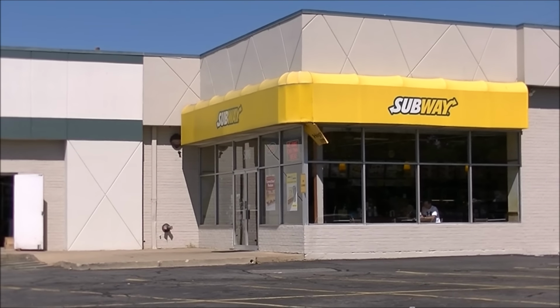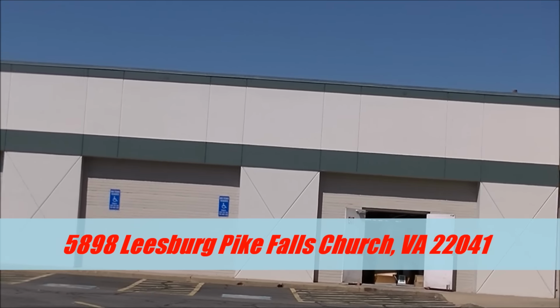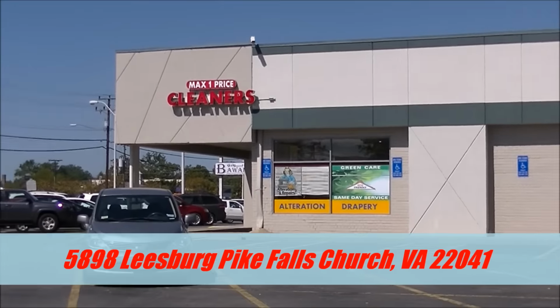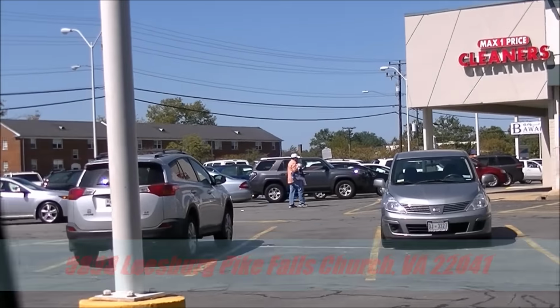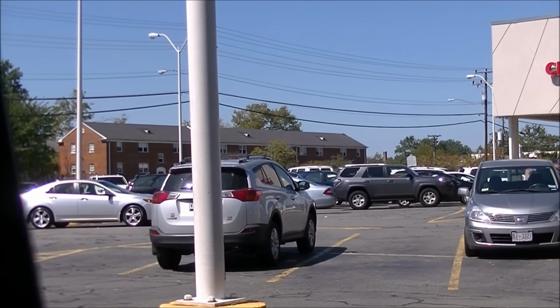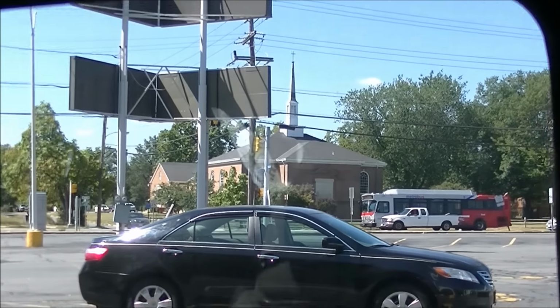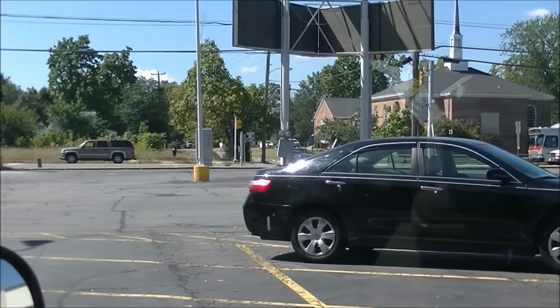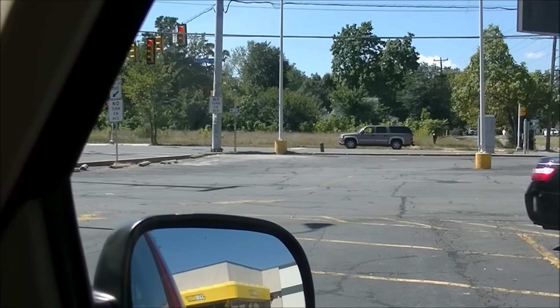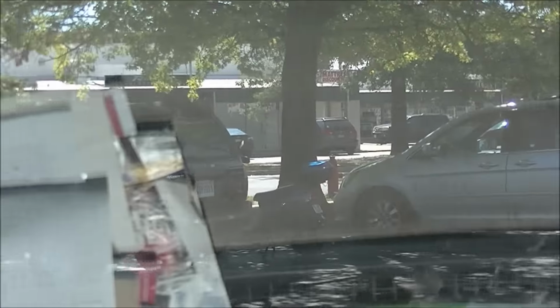You are looking live at Subway on Leesburg Pike in Falls Church, Virginia, in a shopping center that I'm very familiar with from when I was a child, because I used to live in that apartment complex right across the street over there. In fact, in that building right in front. Anyway, Leesburg Pike, a very, very busy slice of Northern Virginia, and as you can see, not too busy right now for some reason. Also across the street from some international businesses and such.